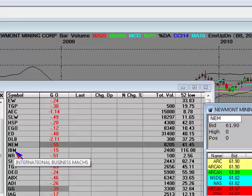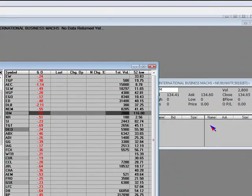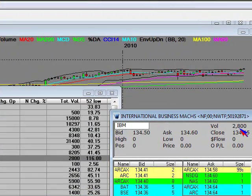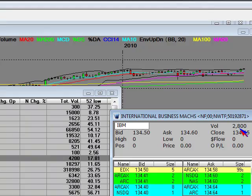Would you like to look at IBM or some of the other MMTs? You already got only 2,800 pre-market volume. Time happens to be 5:46 a.m. Pacific Standard Time, and today's date, 9/28/2010.